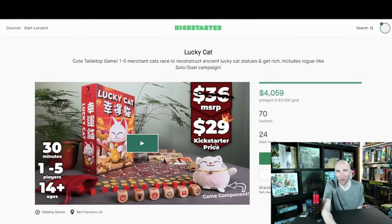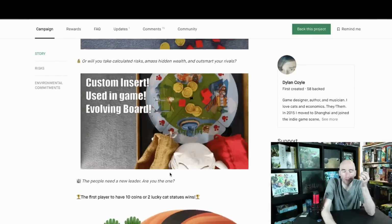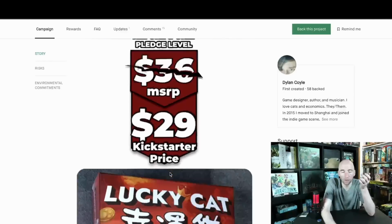Lucky Cat, next one up, $4,000 over the $3,000 pledge goal. I thought this just looked kind of cute. You have 6 different dice that you're going to be rolling potentially on a turn. But you start out with 3 dice that are unlocked that you're going to be passing around and rolling and taking actions based off of them. And as you slowly unlock more dice, you're going to have more actions available to you, including gathering resources, as well as economic proportions in order to build your engine.